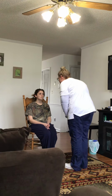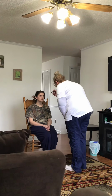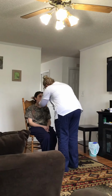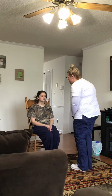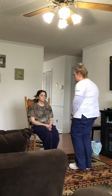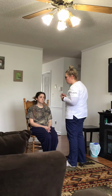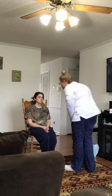So her eyes are symmetric, they're equal. Sclera is white, no redness or yellow noting. Conjunctiva is pink and moist. Can you close your eyes for me? Her eyelids are intact. There's no lumps, bumps, mites, or lesions. Her eyelashes fan out in a normal pattern, and there are none missing. Can you look at me, please?